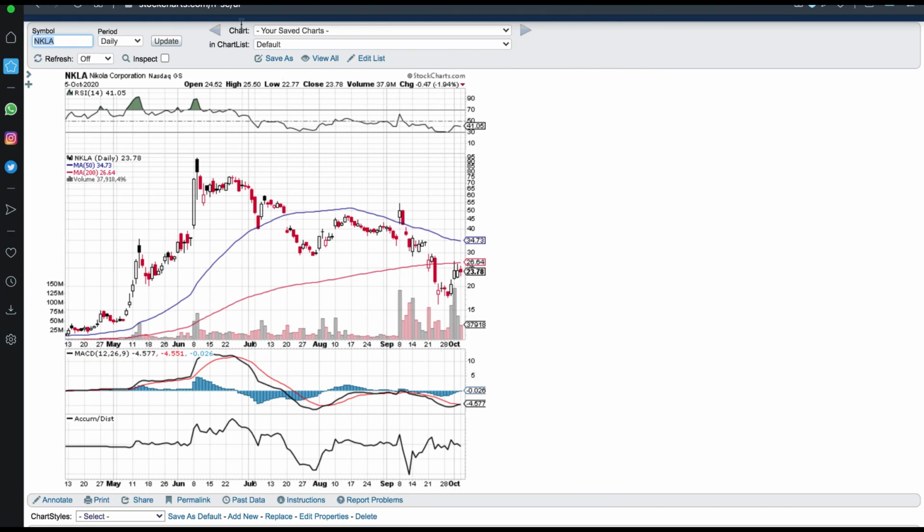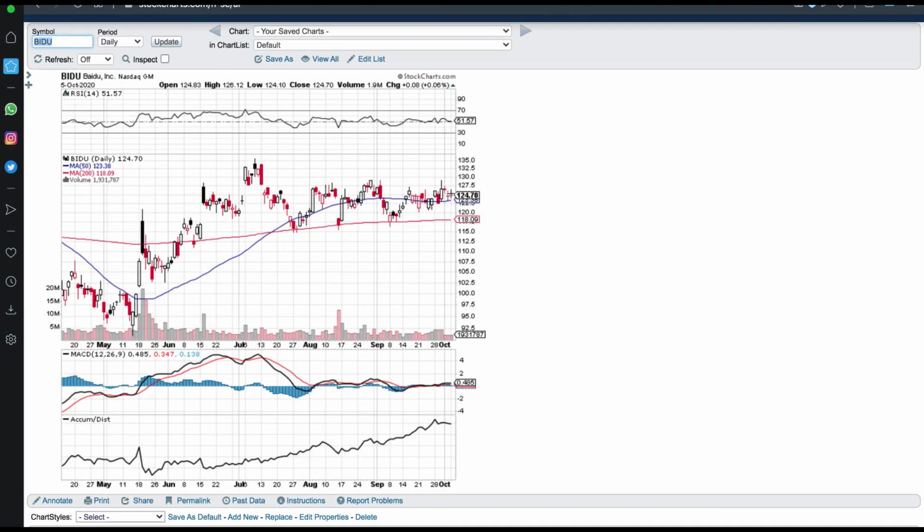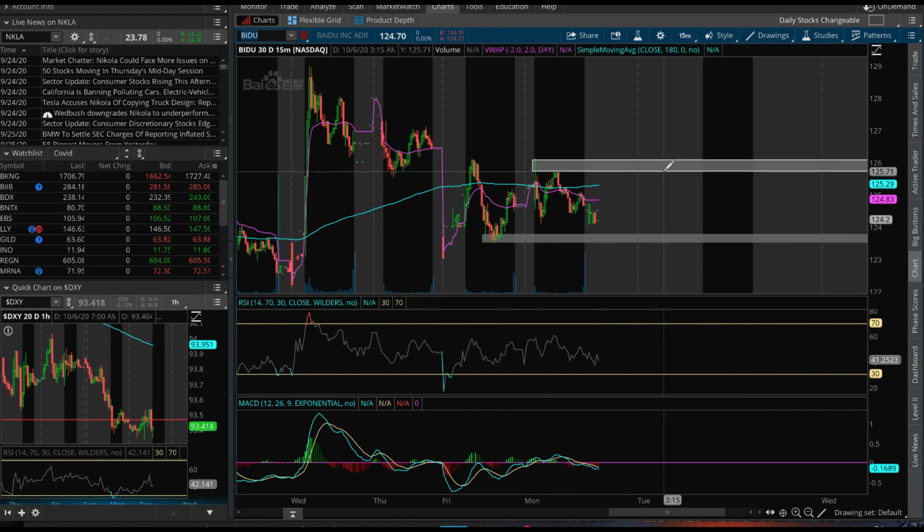On top of that, let's zoom out to the daily chart here. You get a bearish reversal candle on top of the simple moving average. On top of that, you've got no buyers coming in. The only thing I will say about the BIDU chart is that you also don't have a ton of sellers coming in, so it's very possible that we don't get any really large move here. But I do believe that any bounce up into this level is going to be a very high quality short.